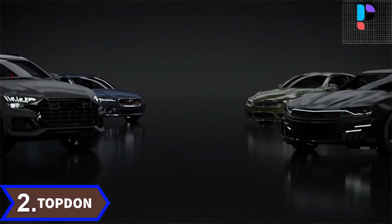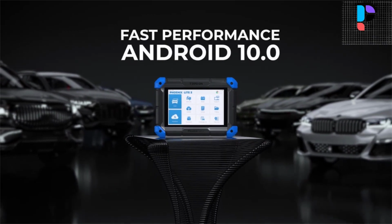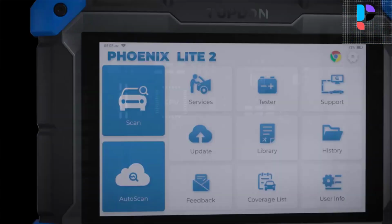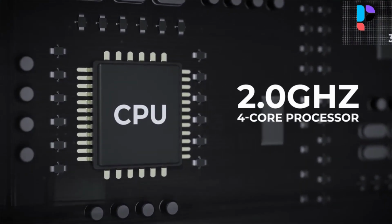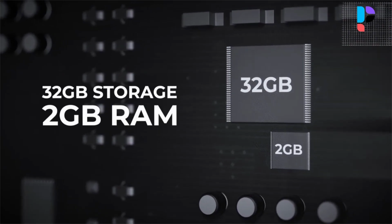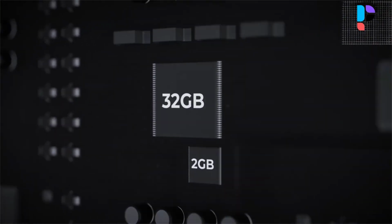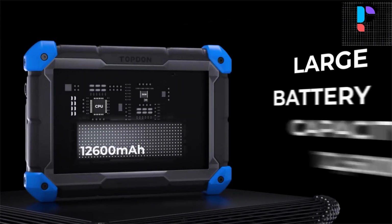Number 2. Brand name, Topden. Model number, Phoenix Lite 2. Phoenix Lite 2 is Topden's new compact pro-level scan tool. This tool is designed to be streamlined and deployable. When technicians have jobs outside the shop or jobs that need to be resolved fast, the Phoenix Lite 2 is up to the task.